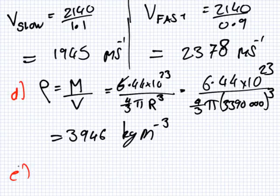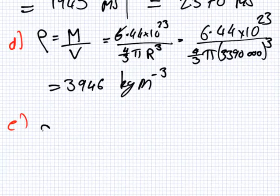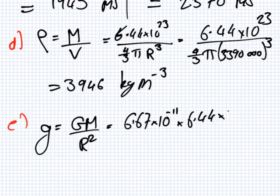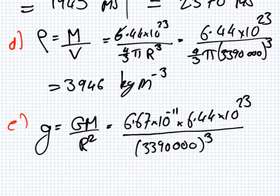E. What is the gravitational field strength? So that's g equals GM over R squared, which is 6.67 times 10 to the minus 11 times 6.44 times 10 to the 23 all over 3,390,000 squared. Got your calculator? What's the answer here? 1.1 times 10 to the power of -6. Is that correct? It is not.